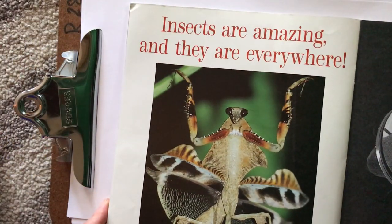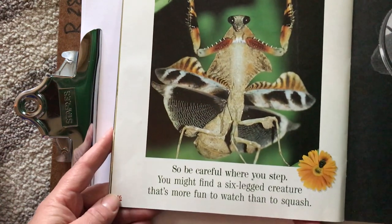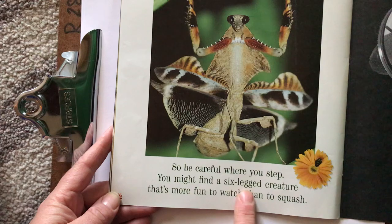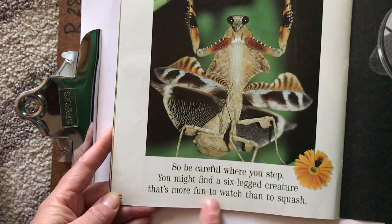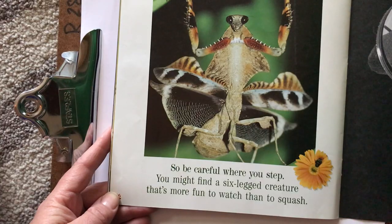Insects are amazing and they are everywhere. So be careful where you step. You might find a six-legged creature that's more fun to watch than to squash. Remember how we always talk about not squashing bugs?